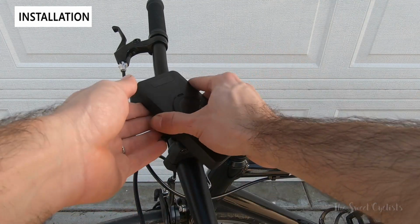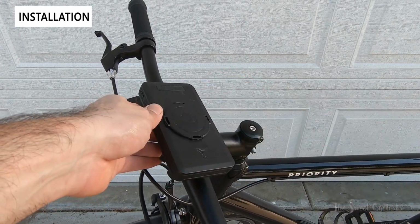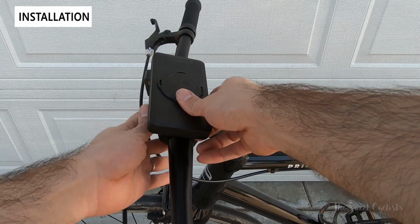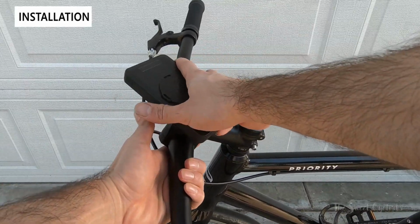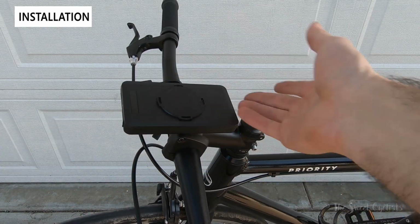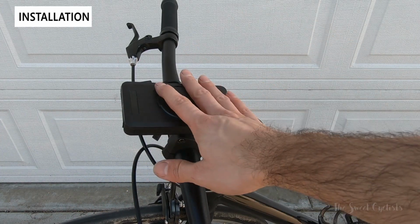Now you can see with the Compit Plus, we get the battery pack. So that goes on there securely. And again, you can adjust the angle and then remember to pull the tab to take it off. You can rotate it so it's vertical, and you can switch positions depending on what you prefer with your smartphone.